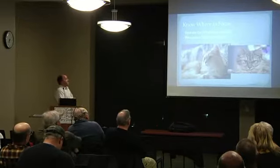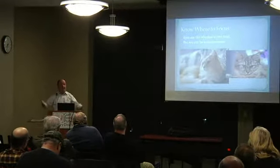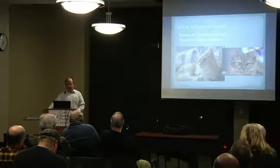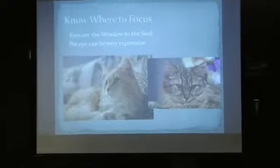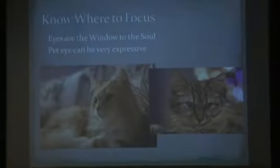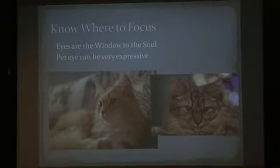Know where to focus, right? If you look at every high fashion magazine that has the top of the model as the majority of the picture, not the whole body, but the face, they're always focused at the eyes, right? That's where the focus is. Always at the eyes. Eyes are the windows to the soul, and they are much more expressive. But it's very difficult because of cats and dogs, and I would presume some lizards. Who here has not a cat or a dog but some other kind of pet?